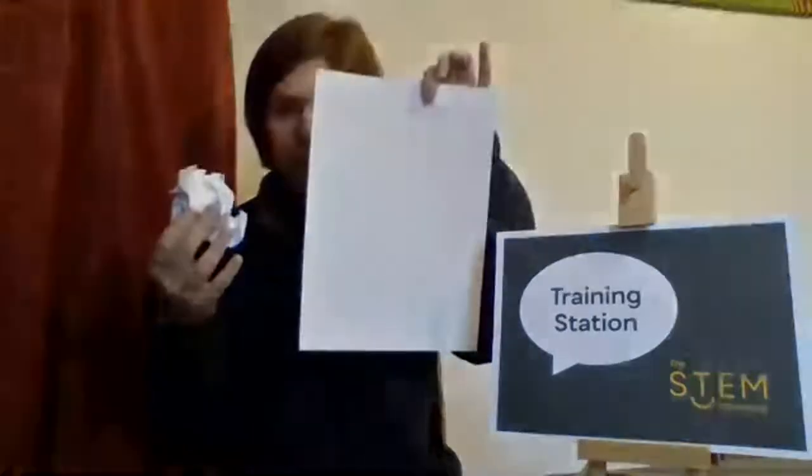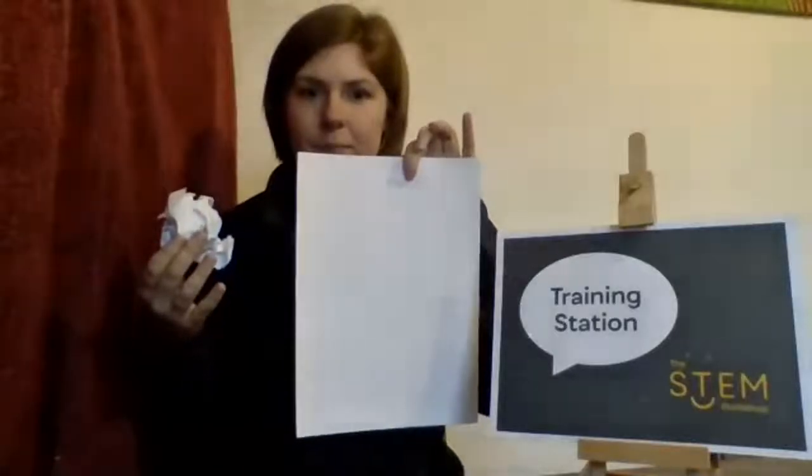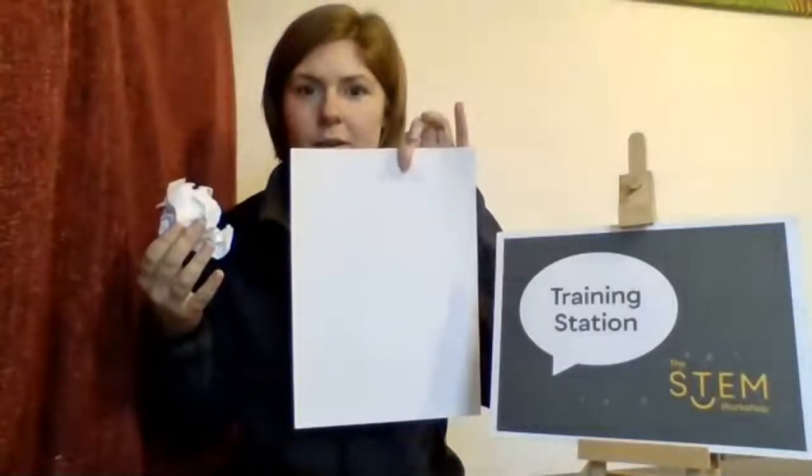Was that good? Is this really careful, good engineering? I've changed its shape. Okay, and now we're going to do an experiment. I want you to screw up 1 piece of paper and leave the other one as it is. Look how they're different. Now we're going to do an experiment. I want you to hold them both at exactly the same height. And in a moment, I want you to drop them both at exactly the same time.